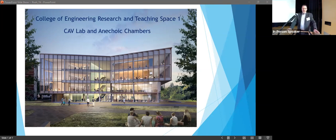Our first speaker this afternoon will be Dwayne Rush from the Penn State Office of the Physical Plant. He's going to talk to us a little bit about the building you see here, which we're currently calling West One, which will house the acoustics program as well as a lot of the CAV lab spaces moving forward. So he's going to talk to us about some of those spaces.